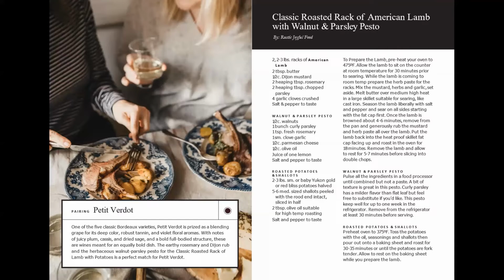But in addition, we've got a walnut and parsley pesto. And what's great about that is that parsley aspect to it, and there's Parmesan cheese in it. That's all going to really make the Petite Verdot punch a little bit and have a little bit of pop to it.